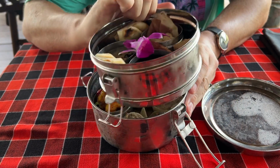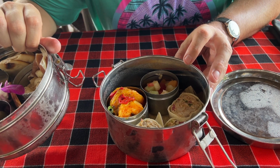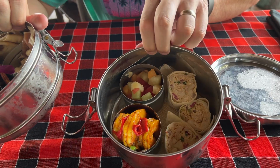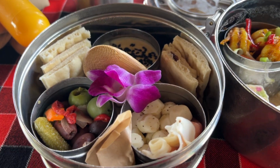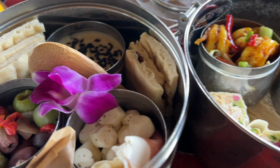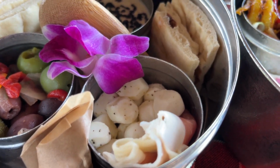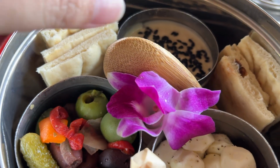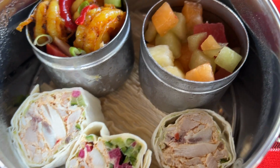Okay. That purple flower, as I had mentioned, is edible. We got some shrimp, and it looks like some chicken salad wrap, and some fruits. Okay guys, so our lunch looks awesome. On top, we've got hummus, olives, mozzarella, and prosciutto, she said, and a little granola in here. We get a little spoon to eat that with. And then we have shrimp, chicken salad, and some fruit.